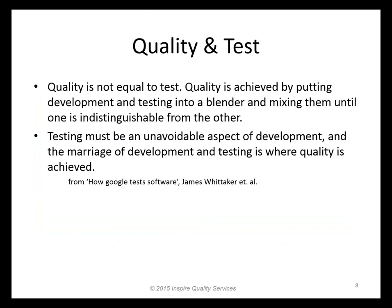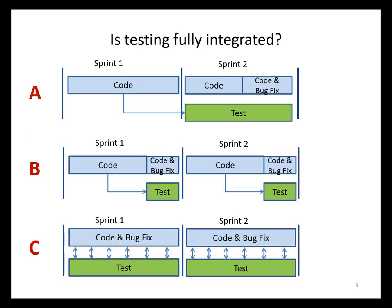So from the point of view of integrating test into the life cycle, I think these comments from James Whittaker are good guidance. Basically, we need to blend quality and testing together, put them into the blender so one is indistinguishable from the other. I think that's a good thought to have in mind in terms of this whole topic, rather than seeing them as distinct phases and separate to each other, done by different people and so on. So these are the scenarios that you might come across.